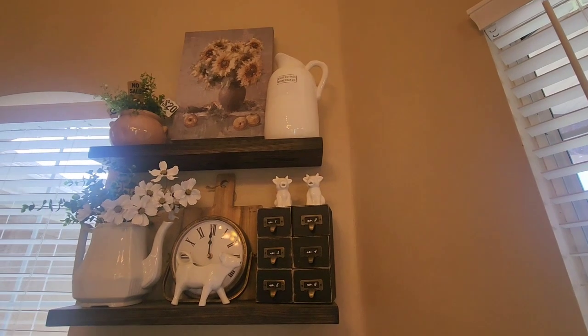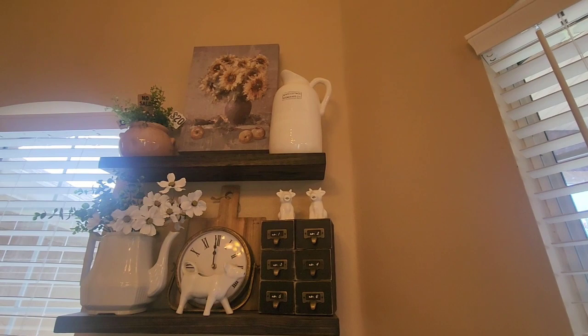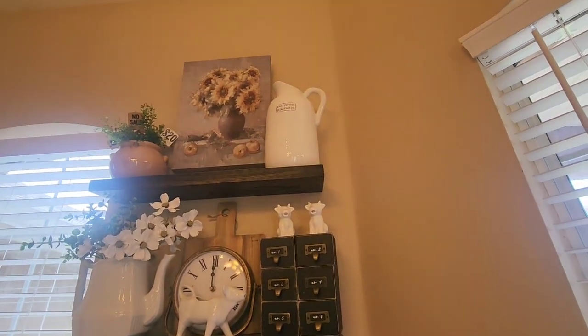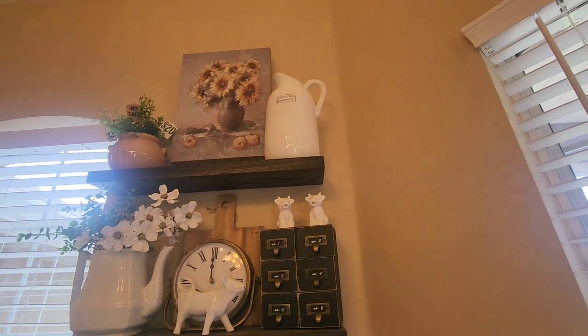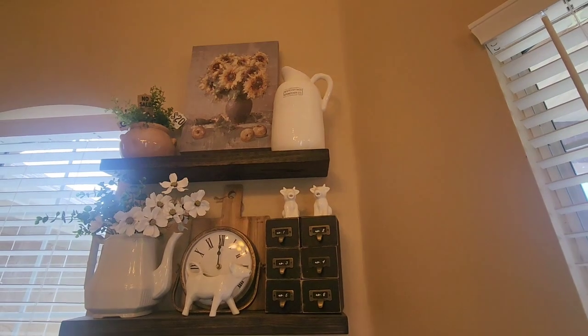And to the left here is one of the vases that was on clearance. It's that pretty mustard color. So I've got some faux greens coming out, and some vintage register tags there.